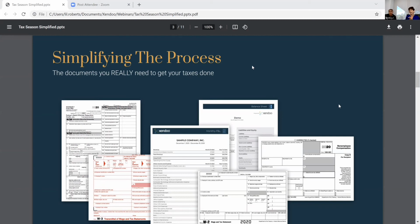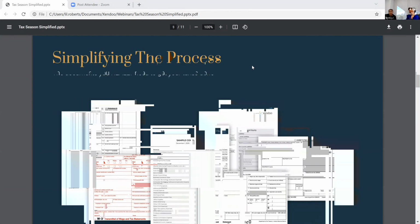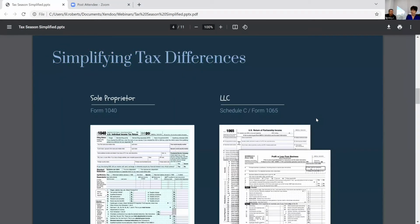All right. And then, obviously, when you talk about the types of differences, so we were talking about 1040 Schedule C, and we're talking about 1065. Let's walk everyone through and let's talk to them about the tax differences. Can I just go back one second?